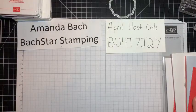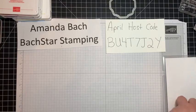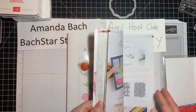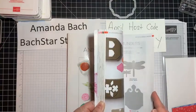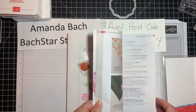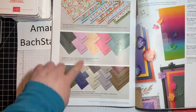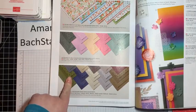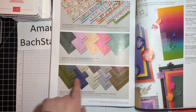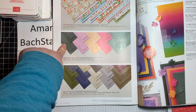Okay, we're going to use that in just a second. And then I want to show you this paper. But first I'm going to show you our current annual catalog, which has many items that are on sale at their last chance, which means get them while you can. On page 134, these 6x6 color families. Every color family, the brights, the regals, the subtles, and the neutrals have a paper pack that you can get, and there's 4 designs. But so do the in colors.